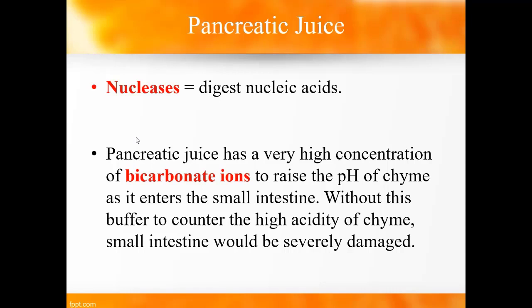And the last component we'll talk about of pancreatic juice is bicarbonate ion. Pancreatic juice will have a very high concentration of bicarbonate ion, often referenced just as bicarb. And it's there to raise the pH of the chyme. And here's why. The chyme is coming out of the stomach. Well, the stomach is a very acidic environment, with a pH of between 1 and 2.